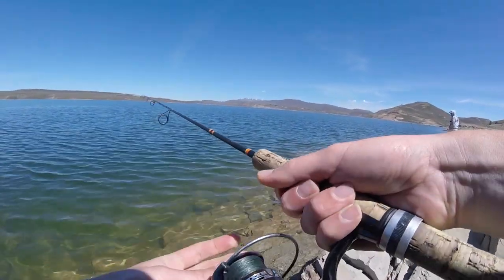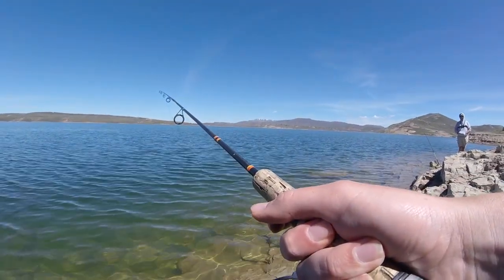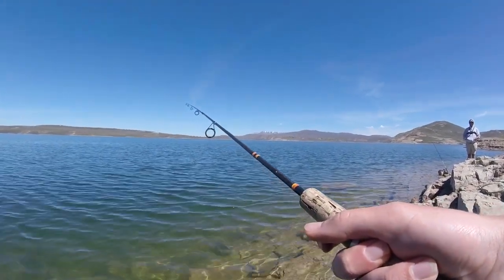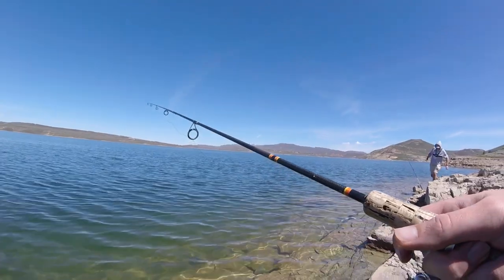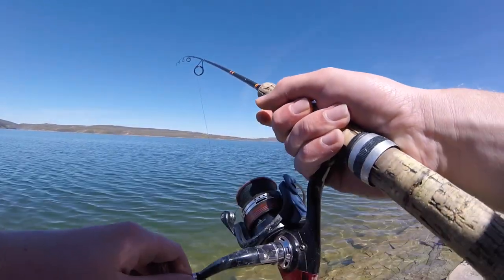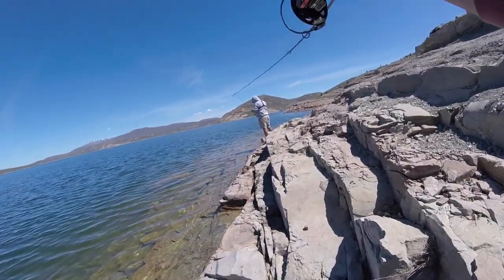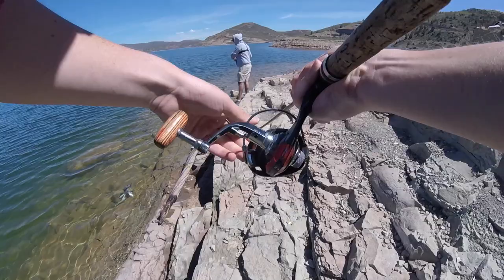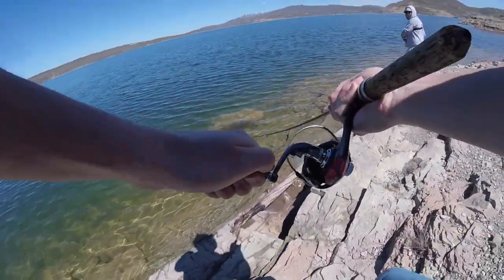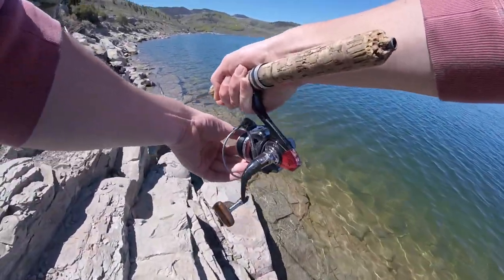Bro, did you see that? I heard it, looked over and saw it down the hand. How far out was that? Pretty far. Dude, my rod was like straight bent. Yeah. Oh, I got him. Oh! Oh, dude, he's giant! Oh my gosh, bro, that is a tank! Dude, that is a tank!